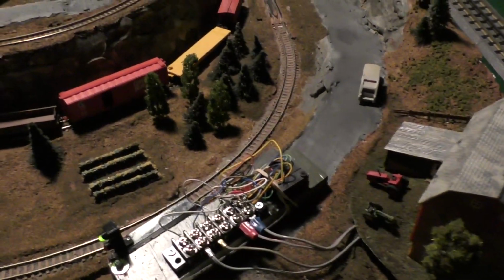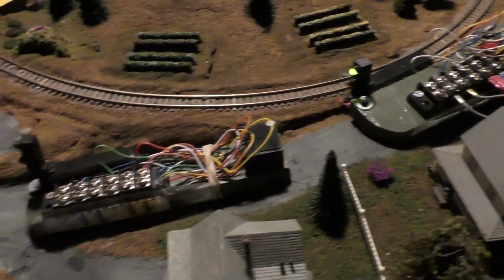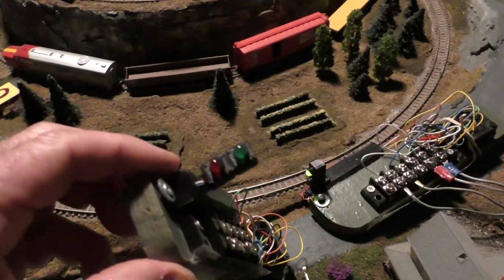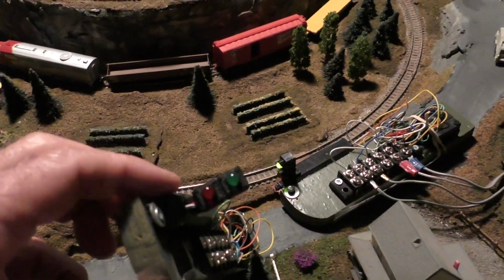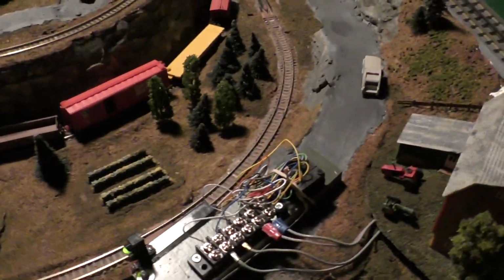Now I typically have 2 of these DZ1012s. This is the other one. It's built almost the same. The one difference is you notice the DZ1012 is sitting up on top of the piece of wood, which is where I normally use it for N-scale use.